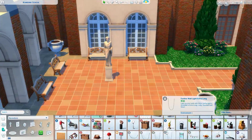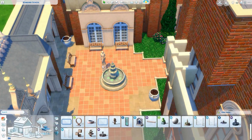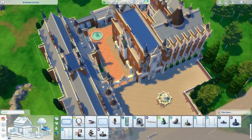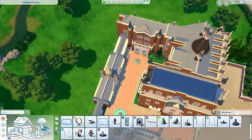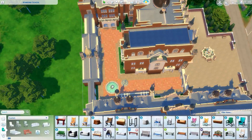Anyway, talking about the school for a minute, this was more like decorating, I guess. I'll probably share this on the interior part. This was decorating the courtyard so they have a place to sit, and that was what I did there. I put some benches and some places for them to do their work, so you'll see me rearranging that.